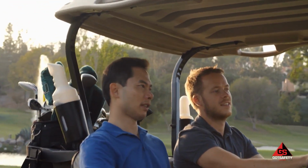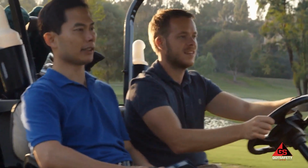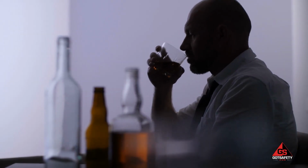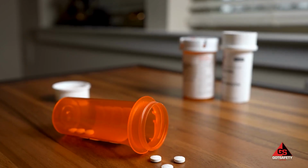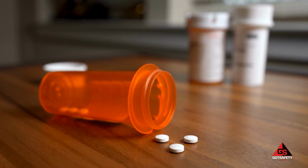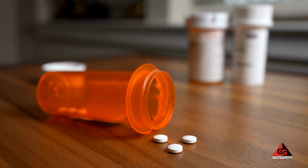For starters, only trained and authorized personnel should be driving. No underage joyrides, no handing off the wheel to someone who doesn't know what they're doing. And definitely never operate a cart under the influence of drugs or alcohol. If you're taking a prescription that could affect your ability to drive safely, it's best to talk to your supervisor before getting behind the wheel.